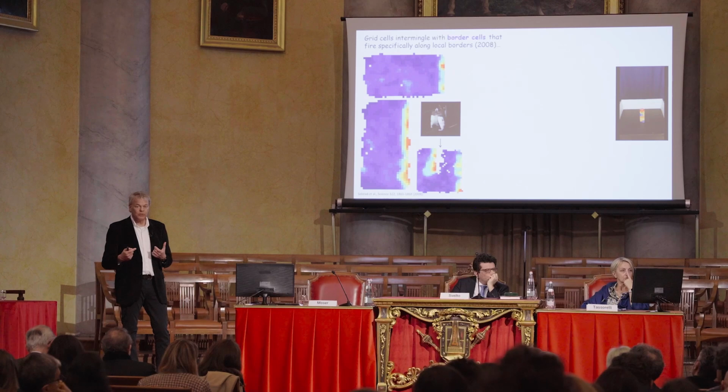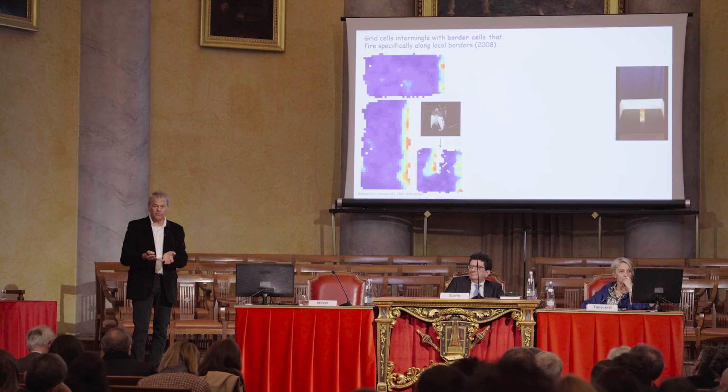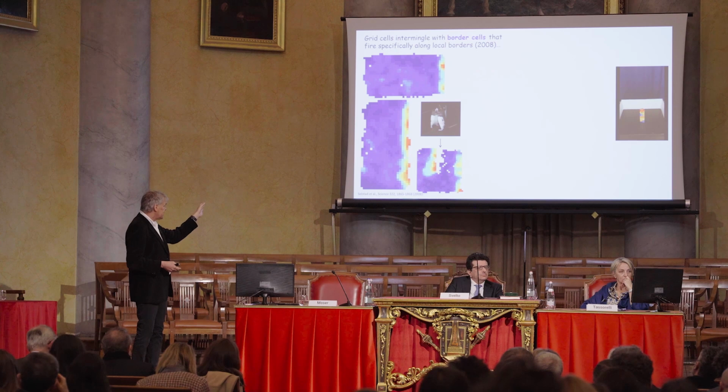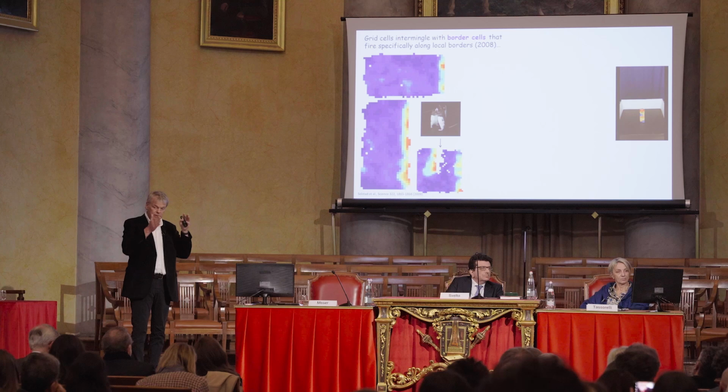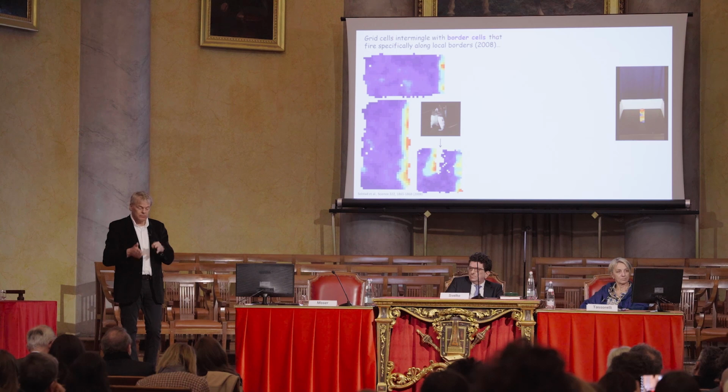So what you see to the left here is what we call the border cell. Those cells were active only when the rat was at the borders of the local environment, along a wall, for example, in such a box. In this case, the cell is active only on the right side, but regardless of whether the box is short or long, or even if you insert a wall, like in the bottom part there, you will see that there will be activity along the borders in that type of cell.